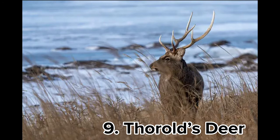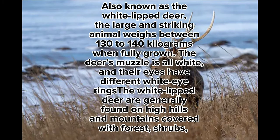9. Thorold Deer. Also known as white-lipped deer, the large and striking animal weighs between 130 to 140 kilograms when fully grown. The deer's muzzle is all white, and their eyes have white rings. White-lipped deer are generally found on high hillside mountains covered with forest and shrubs.